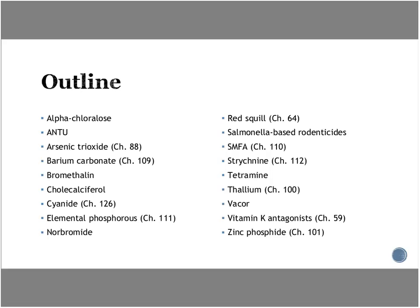And we're going to hit the high points. As you can see, there's a lot of chemicals there, so we don't have to spend all day on this. And some of these, like arsenic and cyanide, could be whole lectures in and of themselves. So we'll hit the high points, spending 1 or 2 slides on each of these.